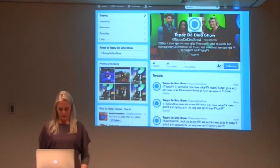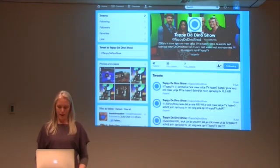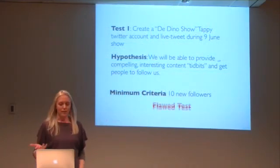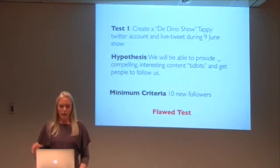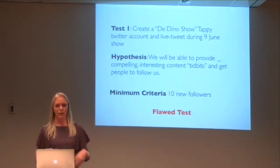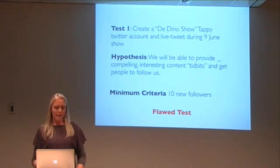publicized that we would be doing this. And during the show, the interns were putting out things, tweeting at people. They'd researched the show ahead of time because they knew who the guests were and stuff like that. But basically, they're calling it a flawed test because we got locked out because they thought we were spamming, we weren't, and they blocked us from getting new followers, so we couldn't really evaluate this. But still, we could tell that the reaction wasn't that great, really.